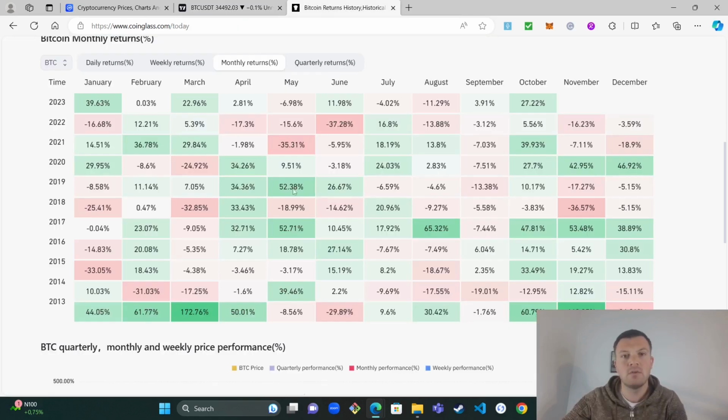So jumping over into the Bitcoin returns, the history. Again, as you can see, October is usually a great month. So what will November and December bring us? Well, if history repeats over the last 4 or 5 years, we have a green month, 2 red, green, 2 red. So based on that, the colours, I'm saying we're going to have 2 green months here. But again, that's just my opinion. It's not financial advice.